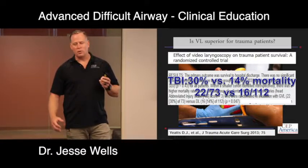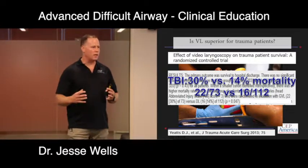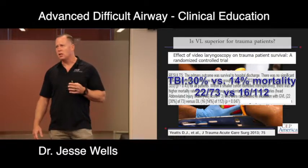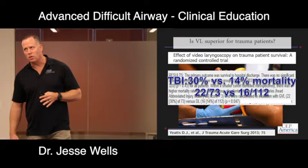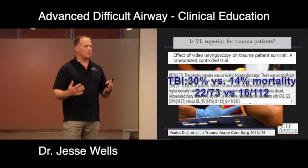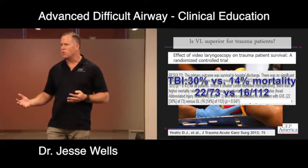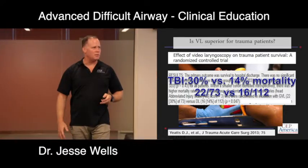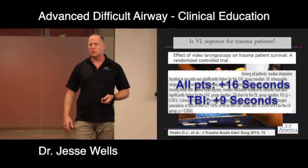If you looked at the subset of patients with traumatic brain injury, it was double the mortality rate if the ED doc chose video laryngoscopy. So twice as likely to die if the ED doc chose video laryngoscopy. And those are the numbers here. Why is that? Why do you have double the death rate for traumatic brain injury if you're using video versus using direct? No, these were great. It was a well done study. APACHE scores, they were matched very well. They did a great randomization.